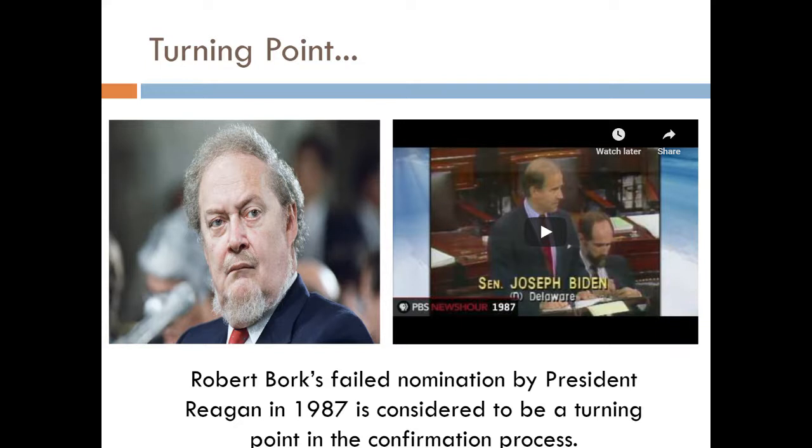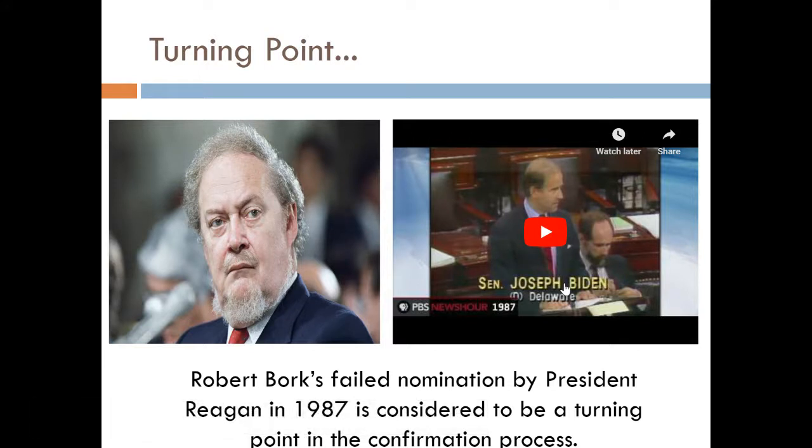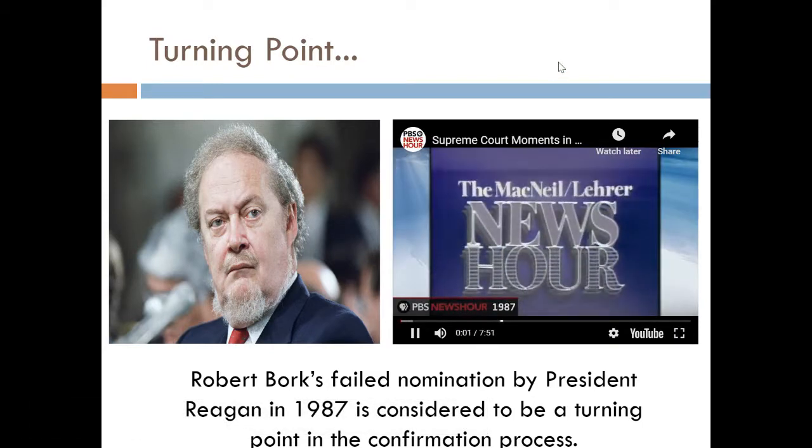other politicians didn't like him and what he stood for. And this is a clip from the news in 1987 that focuses a little bit on the dispute between the Democrats and Republicans over Bork. Reagan was Republican, and the Democrats in the Senate largely opposed his nominee. Notice this guy right here is currently the front runner for the Democrats running for president, Joe Biden. Looks a lot different, a little bit younger. Talking about 1987 here. All right, so this is a clip from the news in '87.